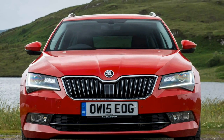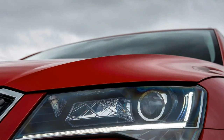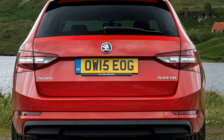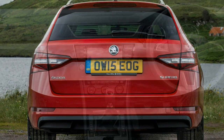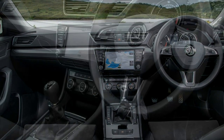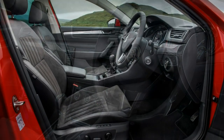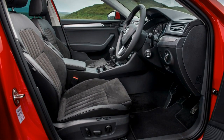Efficiency isn't hurt too badly, with the manual quoted at 67.3 miles per gallon and 110 g/km. Front-wheel drive DSGs are rated at 61.4 miles per gallon and 120 g/km, whilst the 4x4 version drops to 55.4 miles per gallon and 135 g/km.